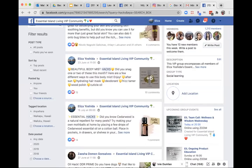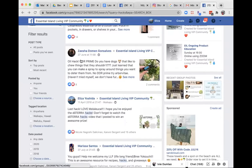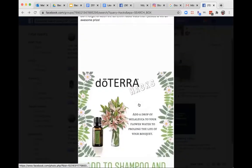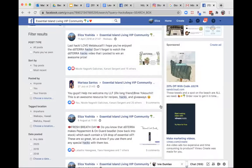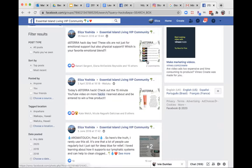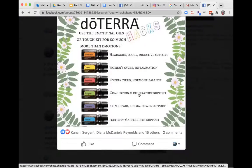I love that. Okay. Here's one on cedarwood. Zaysha posted one about DDR primes when their dogs try to chew things that they shouldn't. And then years ago, you guys, this was back in 2018, I did this whole product hack series. So like this one is adding Melaleuca to your flowers to keep them going. Let's see what else. Here's a whole product post on say you travel and have the emotional kit.